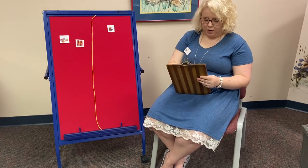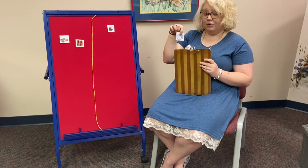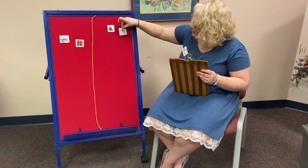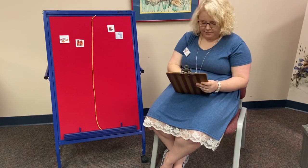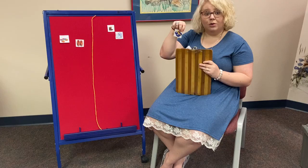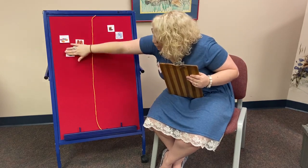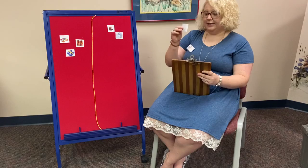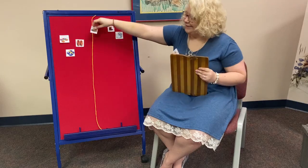Then we have our frozen snowshoes. Are they tall or are they short? They're tall. Then we have our Peppa Pig Crocs. Are they tall or are they short? They're short. So we'll put them in our short category. Then we have these sandals. Are they tall or are they short?